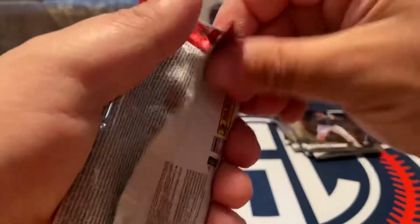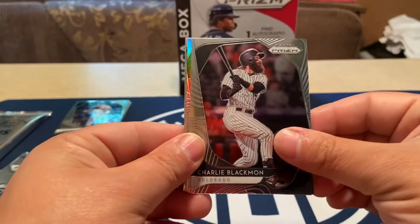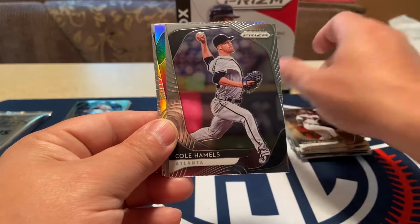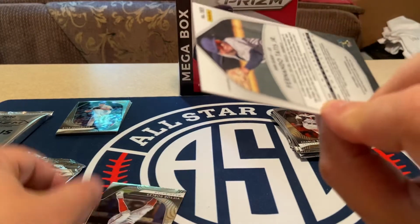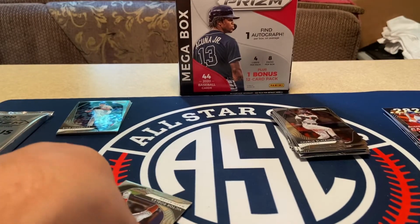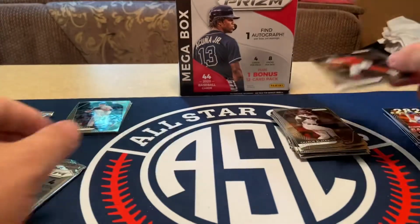Charlie Blackmon. They got a Silver coming up. Cole Hamels. Okay, there. Silver Fernando Tatis Jr. Yeah. Not bad there. Definitely a good name to pull for a Silver card. And last card is a Victor Robles.